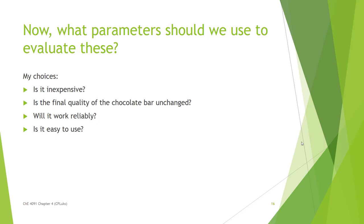The next job is to come up with parameters to evaluate these. These are the 4 that I came up with. They may not be the same as what you would have come up with. I said, well, is it expensive or inexpensive? Inexpensive would be the positive, right? I don't want to spend a lot of money if I don't have to.